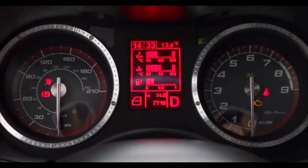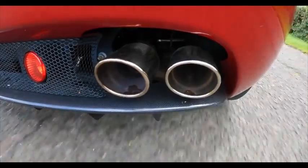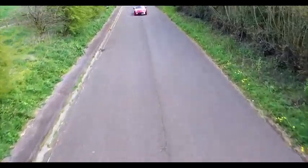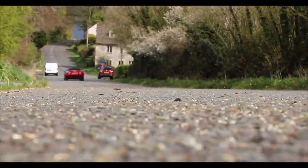and it was limited to just 500 examples. Ladies and gentlemen, sit back and marvel at the Alfa Romeo 8C Spider.